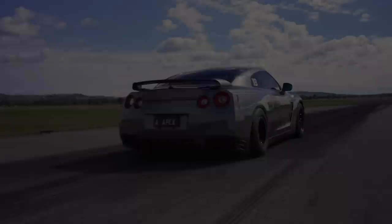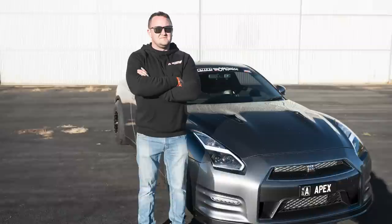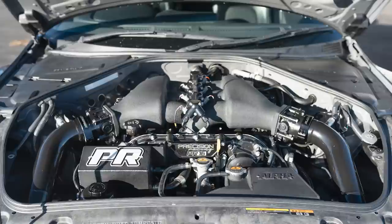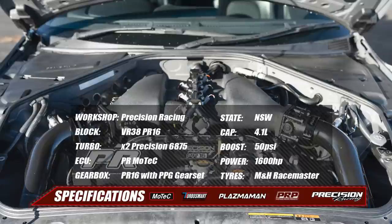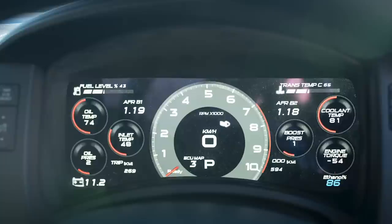For the first time in GTR Challenge's 15-year history, an R35 was the quickest outright GTR at the event. Nathan Young's 2008 R35 Apex from Precision Racing was also a first-timer to the event. The PR16 engine package uses a 4.1-litre billet stroker crank, and this PR16 turbo kit uses mammoth 6870 turbochargers with TurboSmart external wastegates and blow-off valves, PR-spec intercoolers, and a Boost Logic 18 injector inlet manifold. With a Precision Racing Motec package controlling it all, it has made 1600 horsepower, but is capable of more.